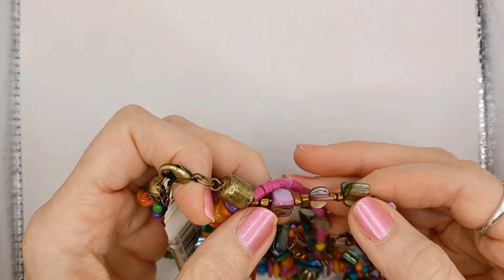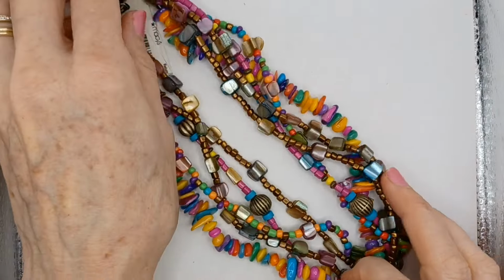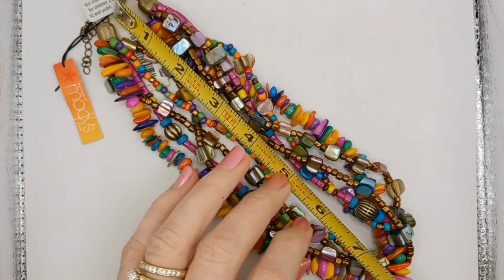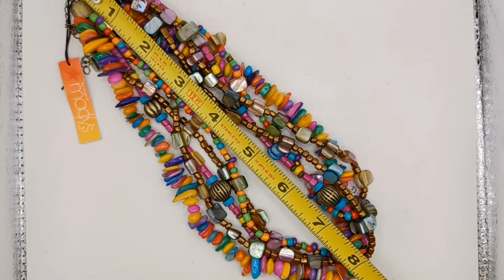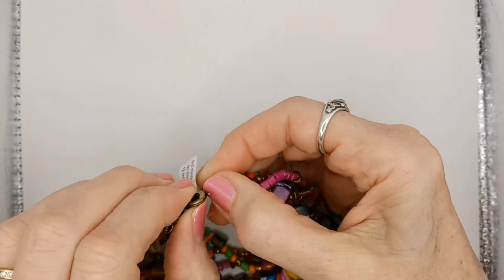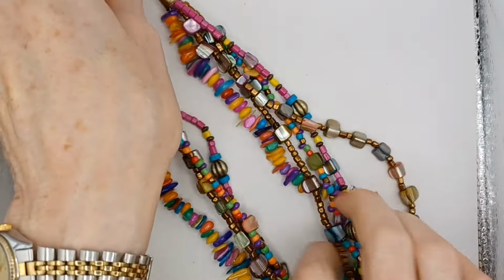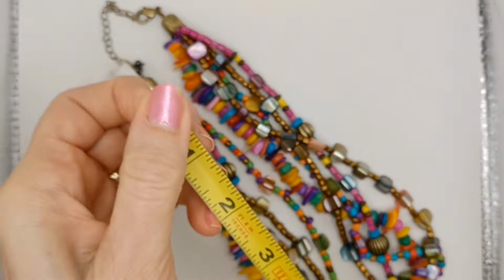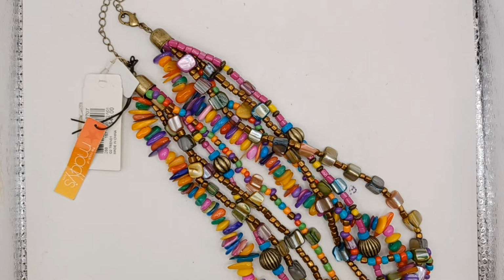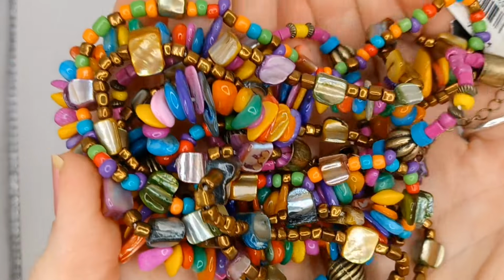1, 2, 3, 4, 5 strands of a very colorful, beautiful necklace. Look at that. If there's anything you like here, just email me as usual, skeeterjonesthings@gmail.com. This has a drop of 7.5 inches. That's at its smallest size, I should say. And this has an extender. Pretty generous extender. The longest it'll go to is a 9-inch drop. So a nice pop of color you can add to your fall outfits.